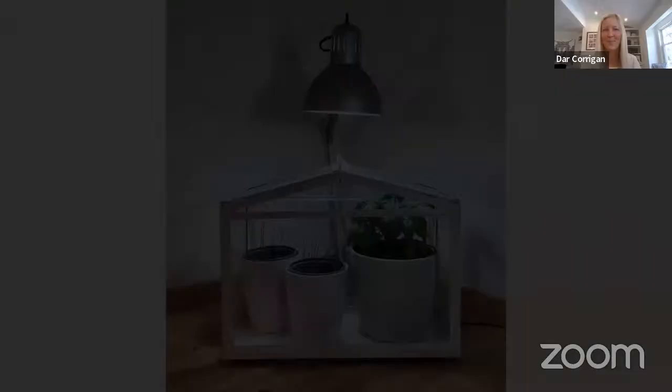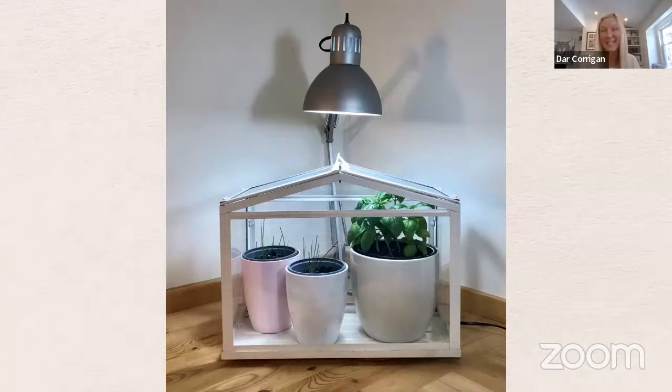Oh, that's lovely. This is just a slight step up. This is a $20 greenhouse. And this is totally not necessary.